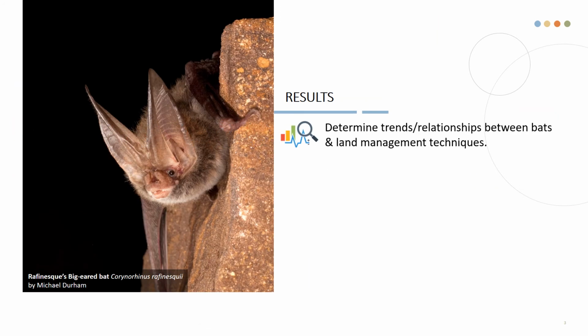Data from this project will be used to determine any trends or patterns between bats and their insect prey to land management efforts. The findings from the study could be used to inform coastal restoration, conservation projects, and land managers of the potential benefits and impacts of land management practices on the forest bats and their prey.